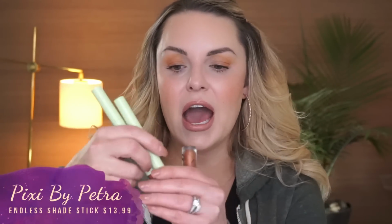But the ones that I discovered this year, which are beautiful, are the Pixie by Petra. This is the Endless Shade Sticks. I love these two. My 2 favorite colors are Bronze Blaze and Copper Glaze. They're gorgeous, easy to use, very affordable, and they go on like a dream. I actually did a video using these, and they're stunning. Very pretty.